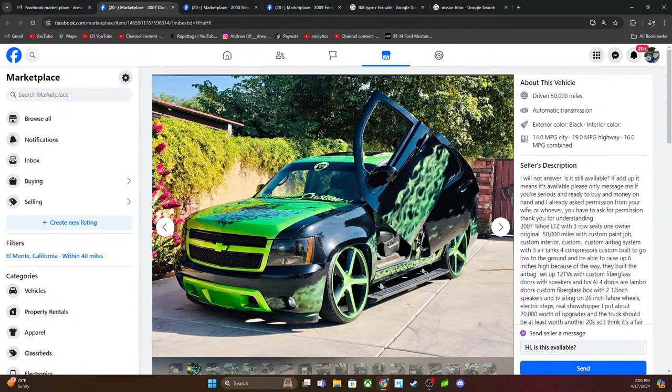Wait, sorry. Yo, Drew, what's the best stroker kit on 2JZ? I mean, unless you're trying to make like 1200 plus, I wouldn't even stroker it. My shit's not strokered. Hell no.